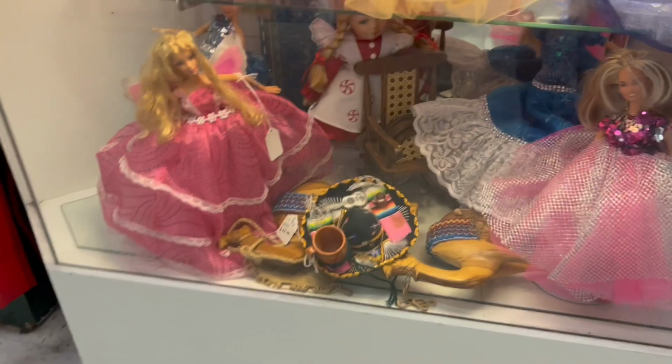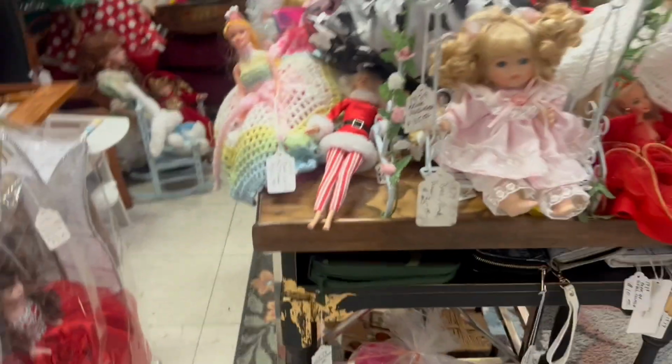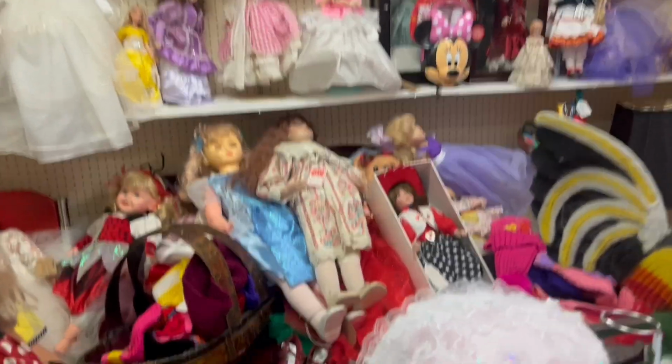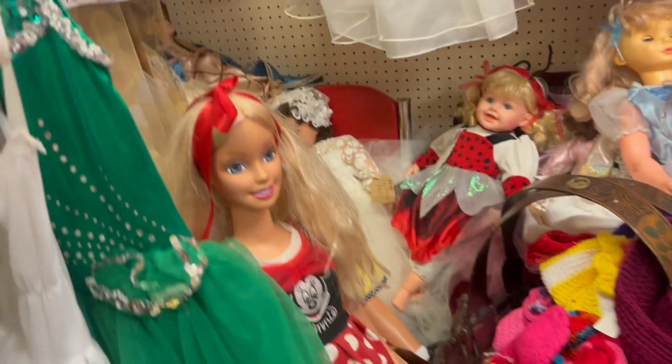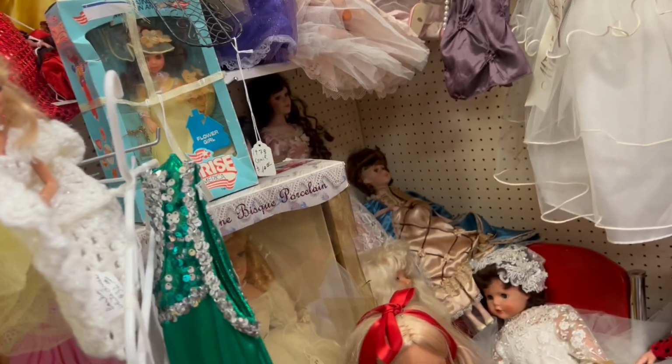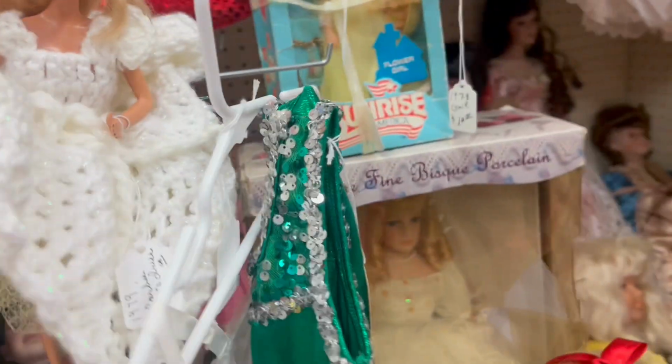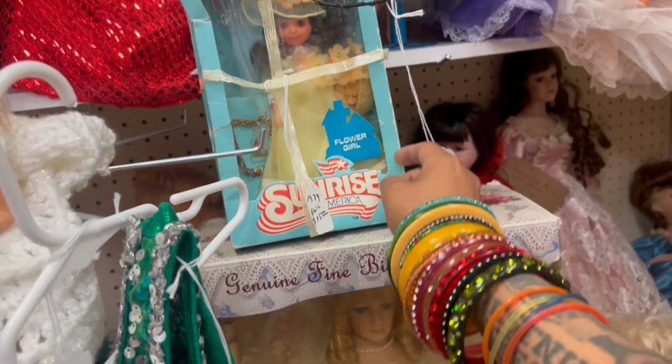Okay, crazy, crazy, crazy doll booth. There's a lot going on in here. At first, I thought it was just Barbies, and upon second look, looks like there's a couple random vintage ones mixed in here, so I'm giving it a better look over, like Miss Sunrise America. I've never seen that actually.